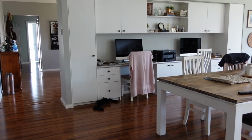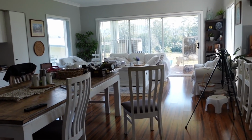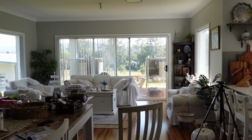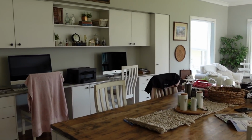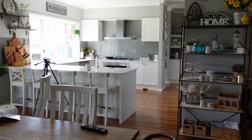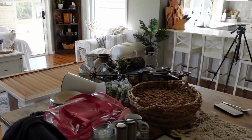So just to give you an overview of the area that we're doing today, it's this whole area here. We've got my kitchen over there, and then this area encompasses a sitting area, our dining area, and office nook. Then we've got our TV on this side. That's what we watch while we're eating. And then we've got a shelf here, and then that moves into the kitchen. As you can see, we've got quite a lot of clutter.